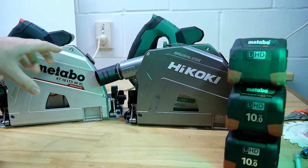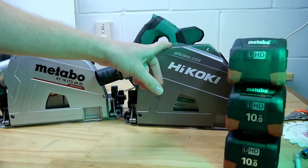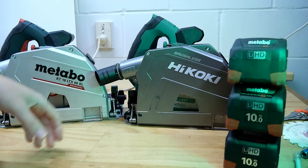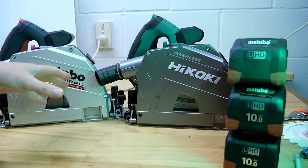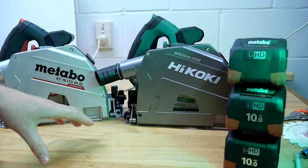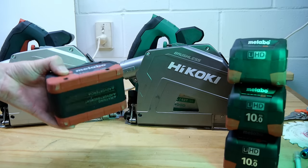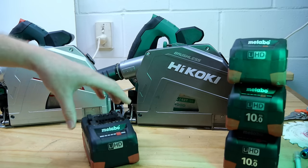And that is, you know, a huge selling point for most people. You're not going to buy one of those if you've got the batteries for those, and vice versa. You're going to buy whichever one's easiest to run with the system you already have. And for me, that would be HiKOKI. But if I was buying them from scratch, it would definitely be the HiKOKI anyway. Because, like I say, it's more powerful. And these batteries, not a big fan of the way that they go on the tools.